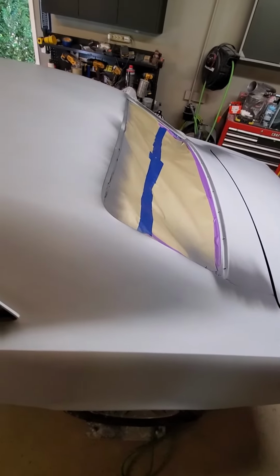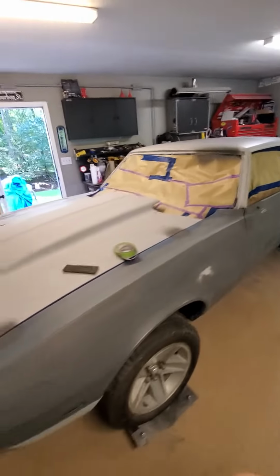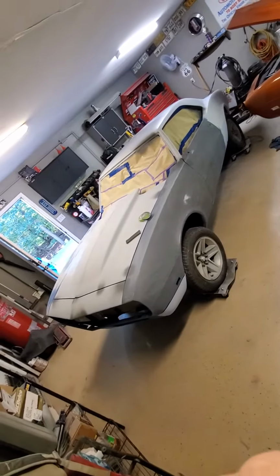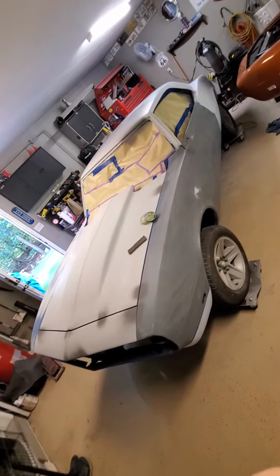I had to replace both the front and rear window channels. Full floor. So, been a crap load of work. And like I said, I've been busting ass trying to get this thing ready for paint. I took a week off from work as the weather is changing quick.